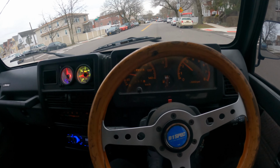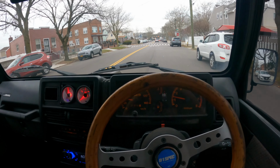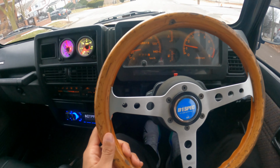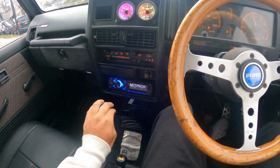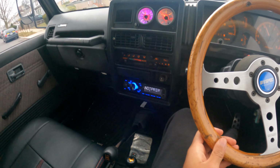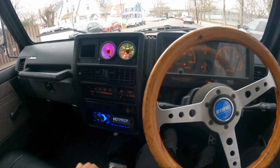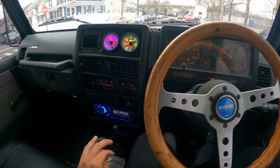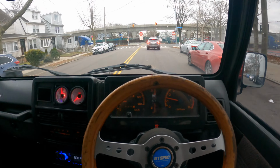But going to fourth, I think you guys got a good idea, where I can now swap the camera. But the shifts and everything are super smooth. I'll show that one more time before I switch. But first gear, second, third, fourth, all 5 gears, nice and smooth, goes right back into neutral.